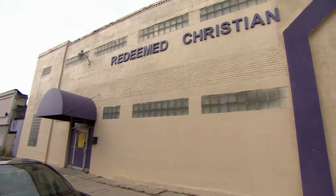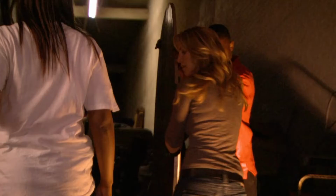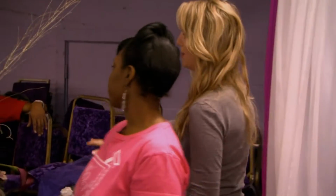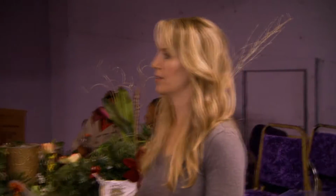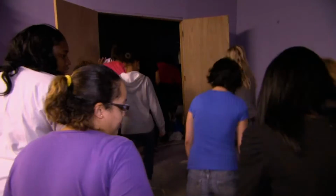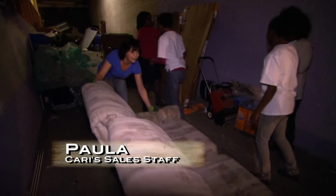Back at the church, volunteers are arriving to help set up. Cari and the team will need to dig out, organize, and price everything properly before the doors open tomorrow. Obviously, we're gonna put all the holiday stuff together, all the household stuff together. We need to group all the furniture together, and then we're gonna go through and price. Okay, guys, let's do it. Come on, Cari, hop on. I'll give you a ride.